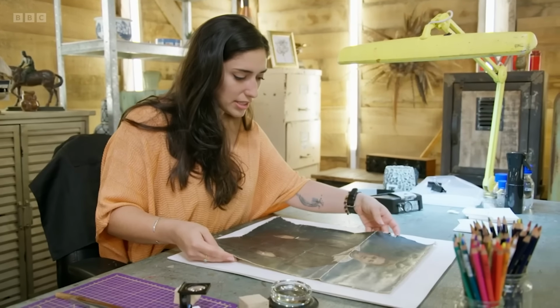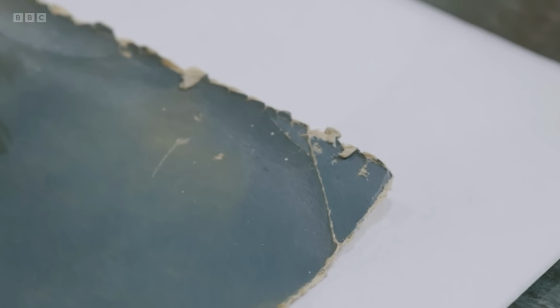So I can see that she's not in a very good state. I need to preserve it for the future, but not really alter it or change it in a way that is going to lose that history. My biggest concern at this point is that this is very, very dry. We have this very big crack that is about to split.